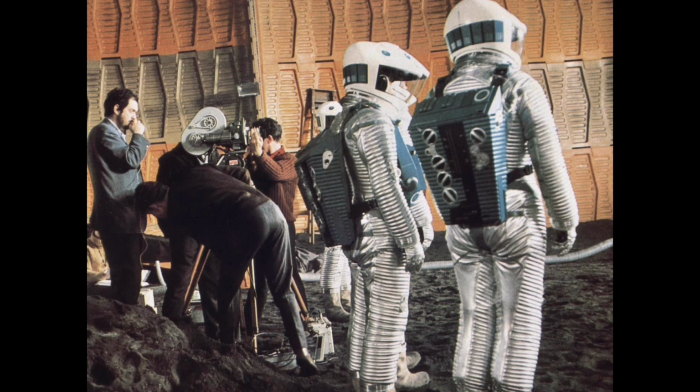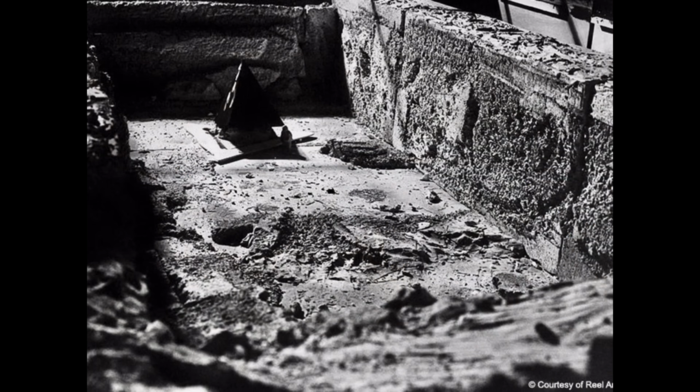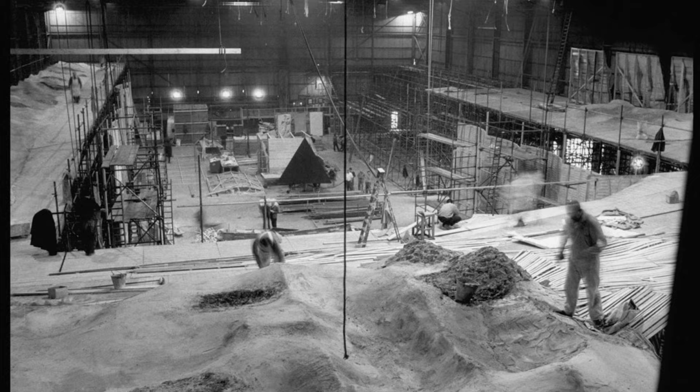An early concept of the pyramid monolith. Arthur C. Clarke said of the pyramid that it was a shape which inspired all sorts of philosophical and scientific speculations, and the art department constructed models of various sizes, but somehow they never looked right, and there was always the danger that they would arouse wholly irrelevant associations with the pyramids.